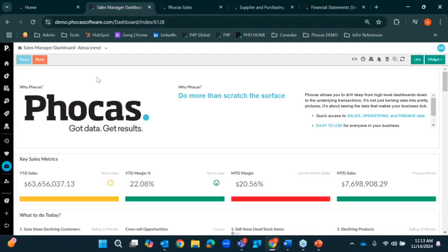I'll start today on a sales dashboard. This is one that I created in about 40 minutes. And really what it's going to do is allow you to get a 30,000 foot view of your business. I can see at a high level how I'm performing, but I can also drill down into some underlying detail, even from a dashboarding perspective.